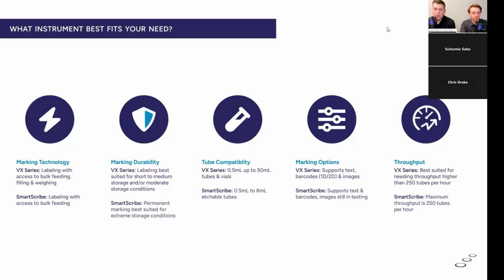As I mentioned before, we do have our own line. We've also had great success utilizing other consumables out there that have that etchable capability. Fourth, marking options.